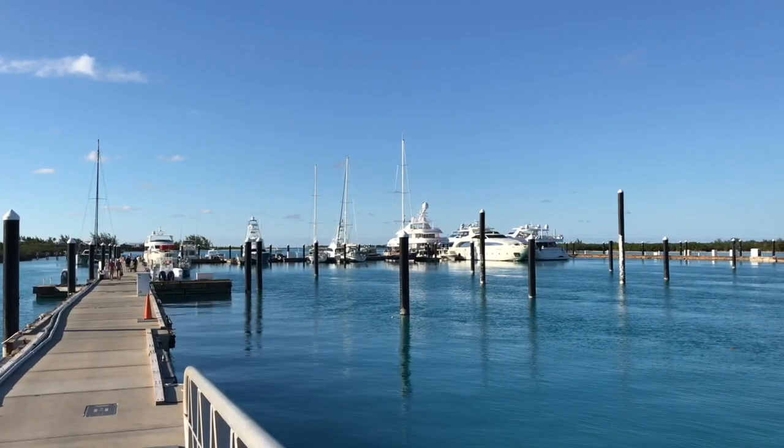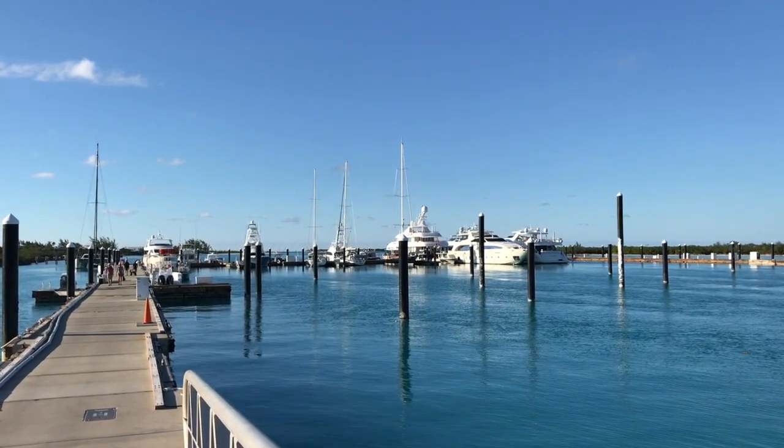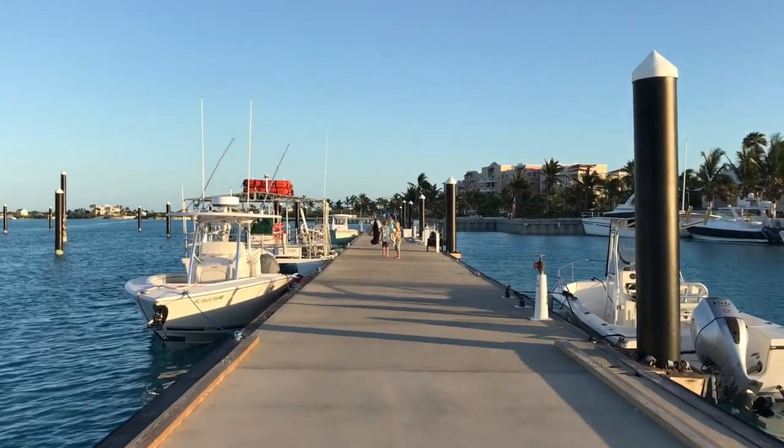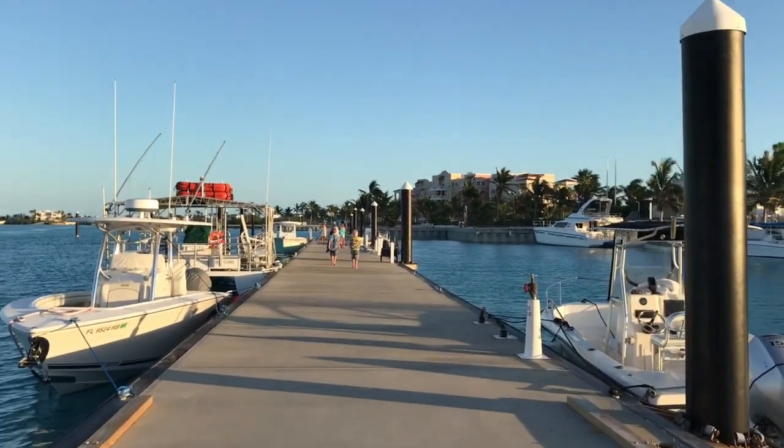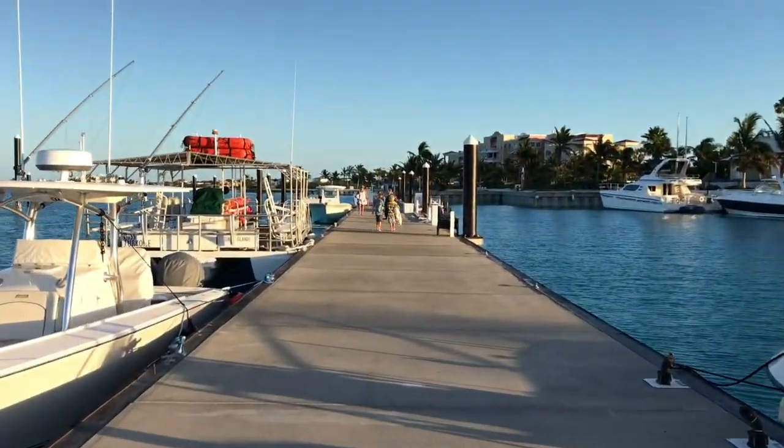By now you've seen our surroundings on the pontoon. Allow me now to take you for a tour of the grounds. Simon and I are walking along and we noticed all the kids have bare feet. And guess what? So have we. We just don't wear shoes.